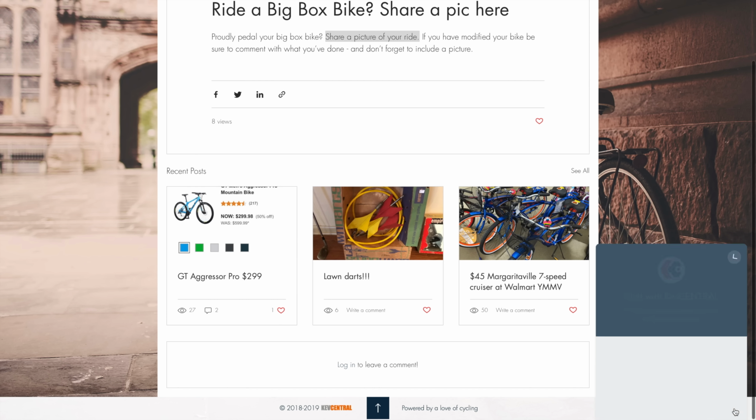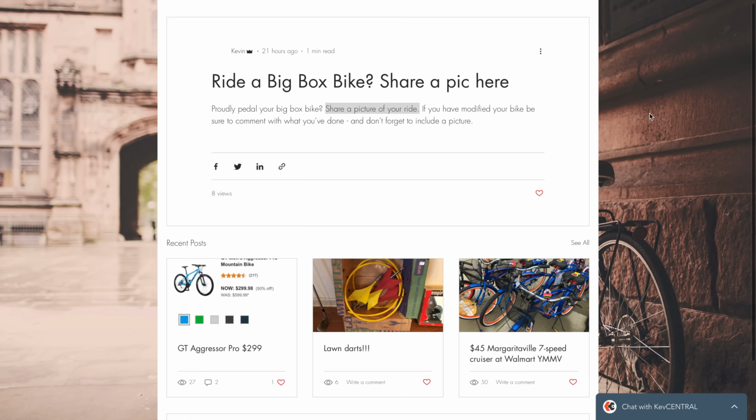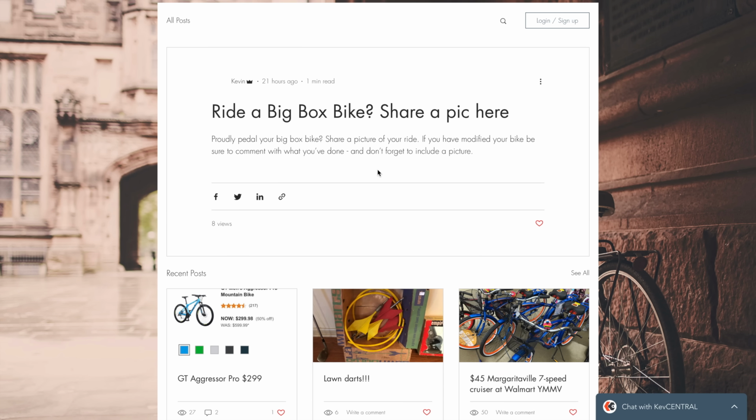Because there's also site chat. It's down in the bottom right hand corner of the site, both desktop and mobile. And inside chat, you can send me a message, and if you click the paperclip that's beside the text field, you'll be able to include a picture. With either method, just make sure that if you've done anything to your bike, you give me the details. Who knows, you may even see your bike featured in a future video here on KevCentral. So let me see what you got.